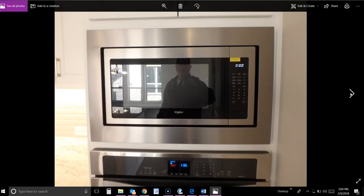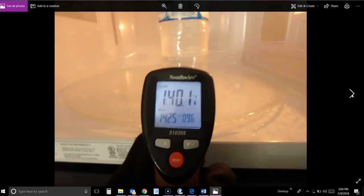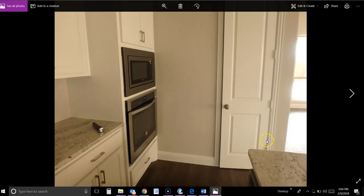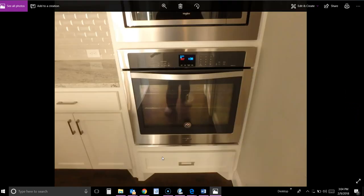This is a test of the microwave. Manufacturer's label. Again, some of this stuff will not be in the report. This is just me showing that the microwave does work. This is near underneath the microwave in the oven. Looks like it needs some caulking or some painting in there, so they need to get down there and caulk and paint.